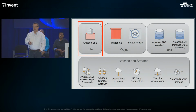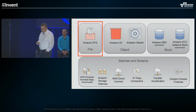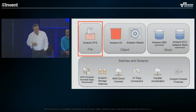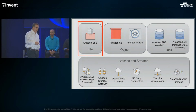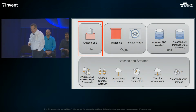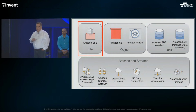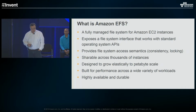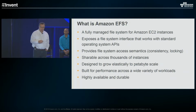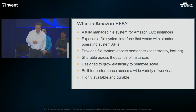So EFS very simply presents a file system where there is very little to manage, almost nothing. And when it's attached to an instance, it behaves just like any other file system. And it provides shared access to data across multiple EC2 instances, as many as a few to thousands. So it's fully managed by us. There's nothing you have to manage except to start to create it.